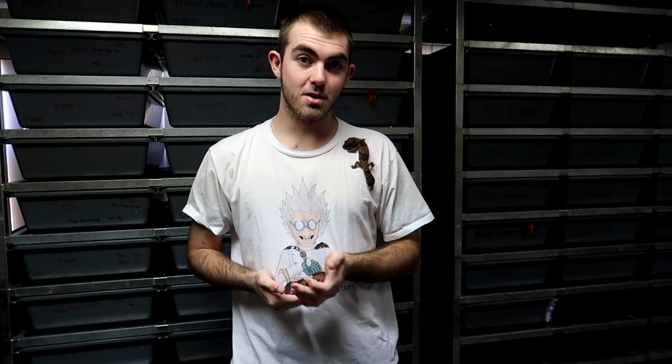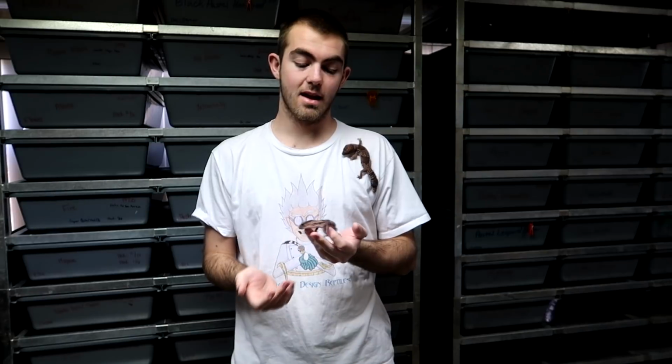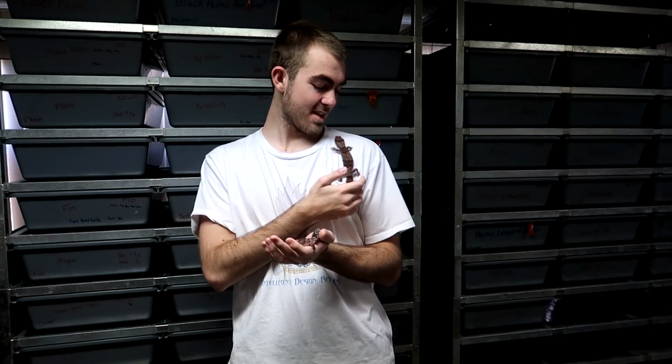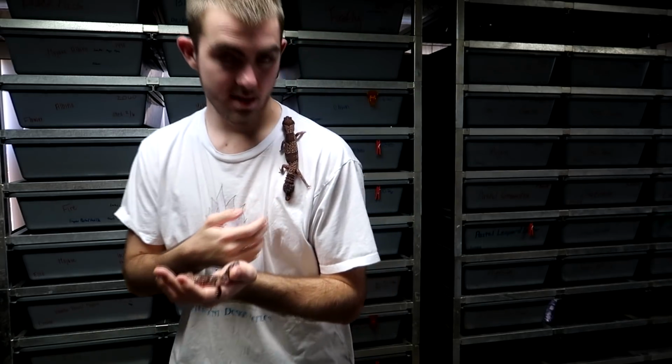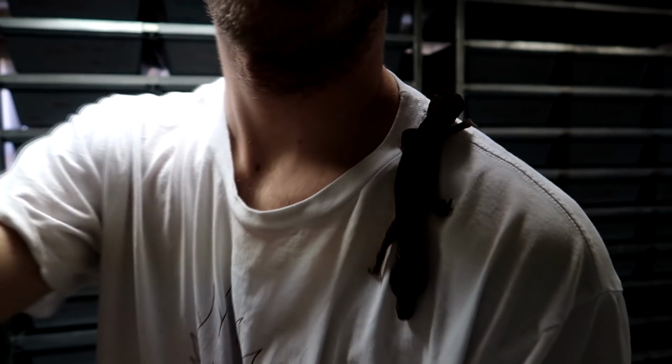All right, so the next two are the proud parents of that little baby clutch. Are they still called clutches? I'm pretty sure they are. Of eggs, and they are African fat-tail geckos, and they are gorgeous. Like, look at this little guy, if I can get light on him.